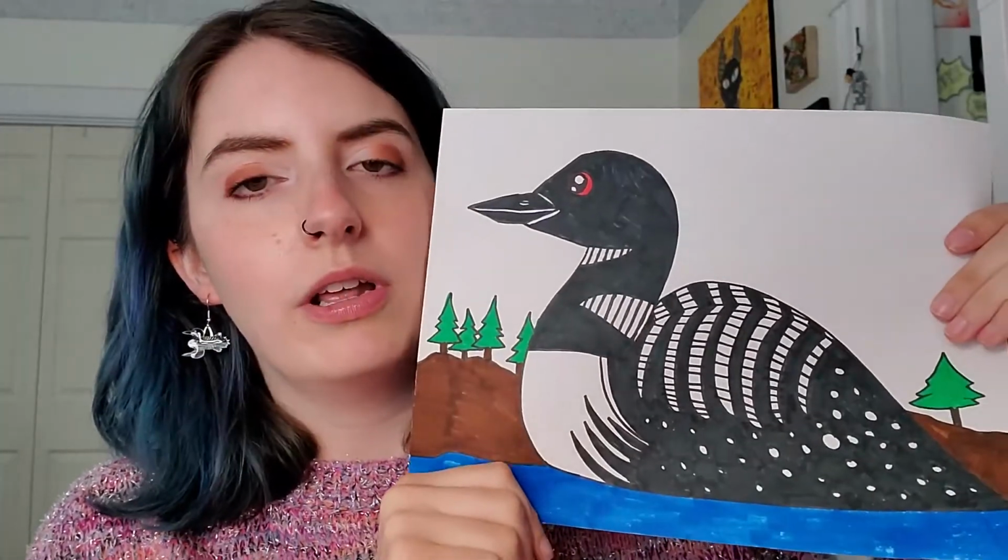So the loon, the reason I chose the loon is because I told you guys I kind of want to do something spring themed, and I was thinking of animals and plants and flowers, and the loon is just a really cool bird that actually a lot of people don't know about. So the loon, I'm going to put a picture right here.